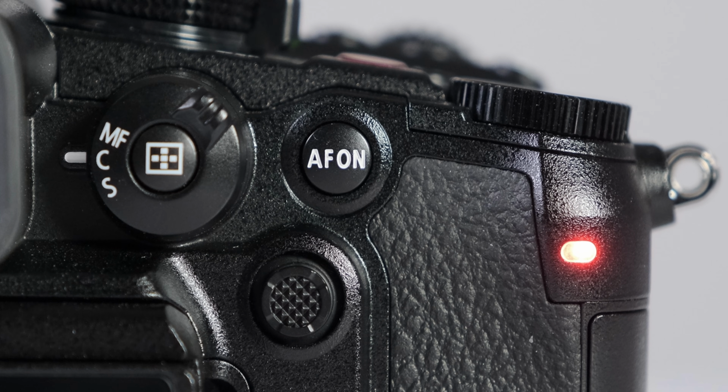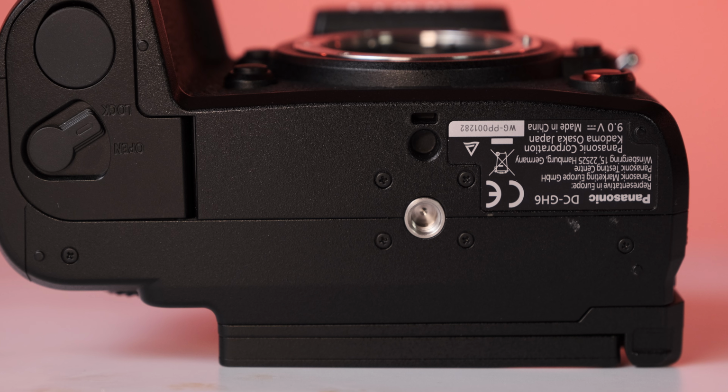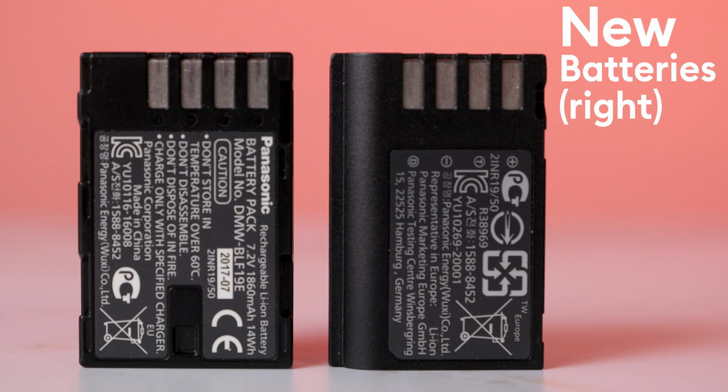I also want to quickly note the following new features. There is a front-back tally light, front recording button, there is an anti-rotation pinhole for tripod camera plate, and in terms of powering, be sure to use Panasonic's new batteries, as this is the only way to record in full resolution and ProRes.